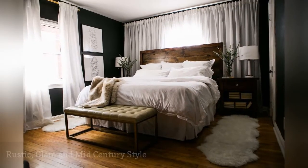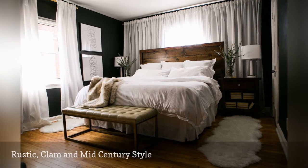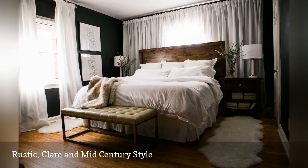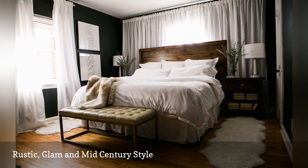Bold black walls lend swagger to this sanctum by Griffin Carrick Design located in Fayetteville, North Carolina. The room is a stunning mashup of rustic, glam and mid-century modern styles. Soft accents including the light and airy curtains and luxurious sheepskin rugs offset the rustic wood headboard.